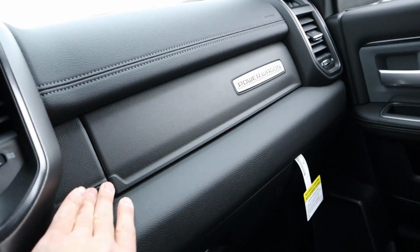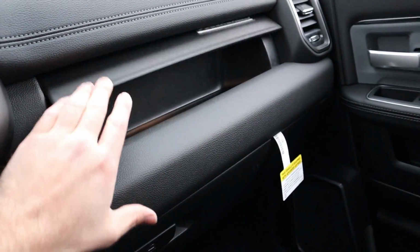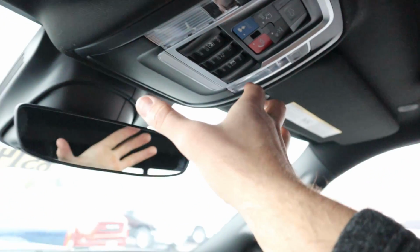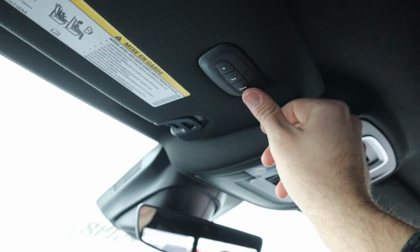And then over here it says Power Wagon again, and it's a dual glove box. And that's all. We've got a sunroof up top, so this one actually has a sunroof. Power rear sliding window again. So you got the window that you can open and close there in the back. And then other than that, things are pretty simple. Black headliner. Controls for the garage door opener, and that is all.